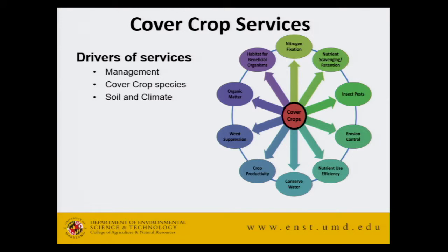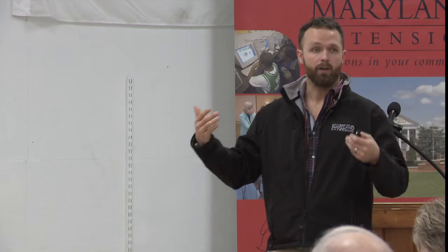So cover crop services, we have a number of them, and basically the services you get depend on three main things: the management of your cover crop, the cover crop species you use, and your soil and climate. So in this research project, we decided we're going to use grasses and specifically cereal rye. The reason for that is geographical adaptability, winter hardiness, and low cost of seed. And those three factors make it the most widely used cover crop. So in our deciding to use that as the main driver for our research, we thought, what are most people going to be able to adapt to without making a huge change to their operation?